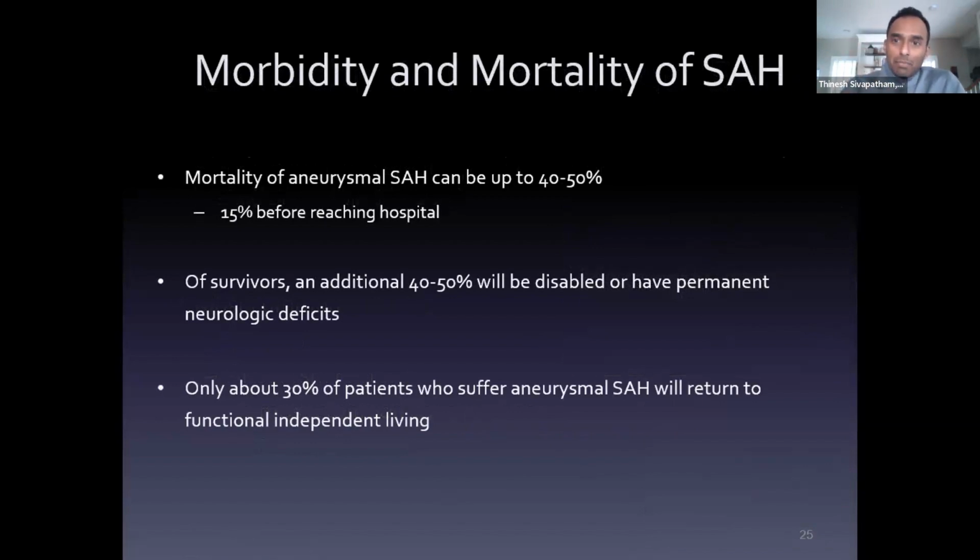And having subarachnoid hemorrhage is a bad problem, as you can imagine. The mortality overall of patients that come in with aneurysmal subarachnoid hemorrhage, so subarachnoid hemorrhage related to a ruptured brain aneurysm, can be up to 40 to 50%. About 15% don't even get to the hospital because the bleeding is so severe, the pressure goes up in the head and they don't survive that initial bleed. So even of those that survive and get to the hospital, another 40 or 50% are going to be disabled or have some permanent deficits from that. So really only about a third or so of patients who have a ruptured brain aneurysm are going to be able to go back to functionally living independently and things like that. So ruptured brain aneurysms are a bad problem. So we do want to address that. Aneurysms, we take them very seriously when we do find them.